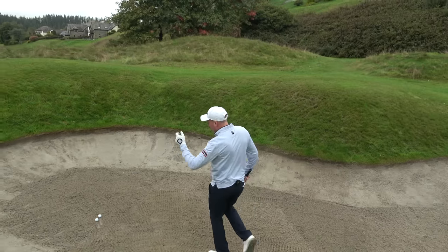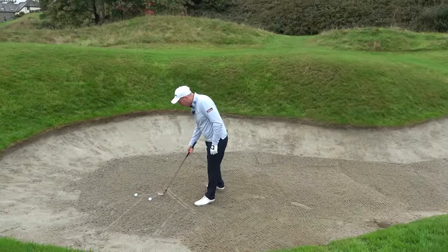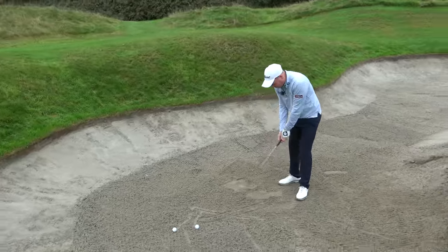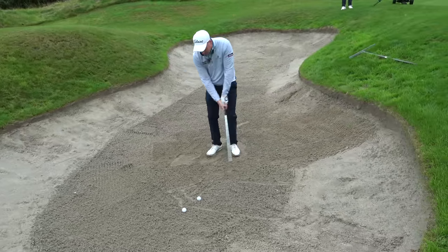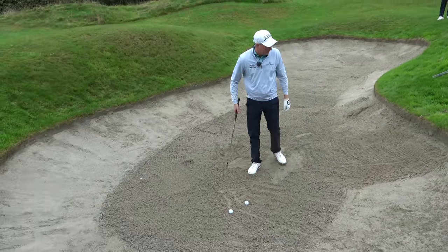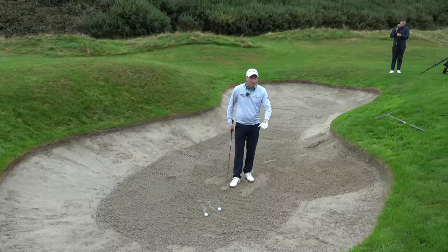I usually come in the bunker at the start of the week and hit a few bunker shots, but first I do my two-line drill. Just do two lines and then go down the line, seeing what sort of sand we've got this week. Quite wet, but it's quite nice actually. It's a good sand. Also, how much sand we've got in the bunker.